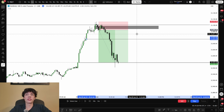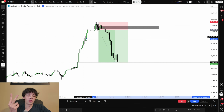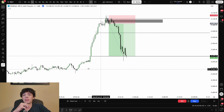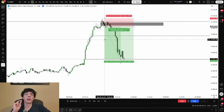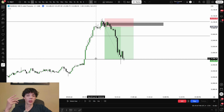This is the exact strategy here. We are just looking for a sweep of liquidity and then an inverse fair value gap targeting an unmitigated gap. That's all. Or external range liquidity. But you only want to target external range liquidity whenever you're not fading a massive trend. So let's find an example using external range liquidity.